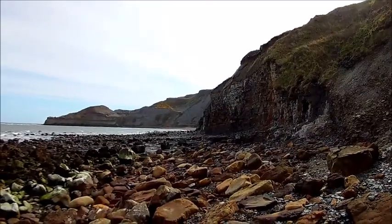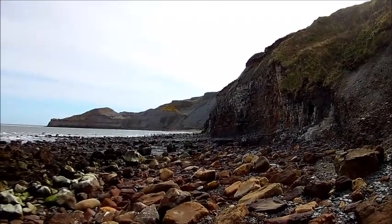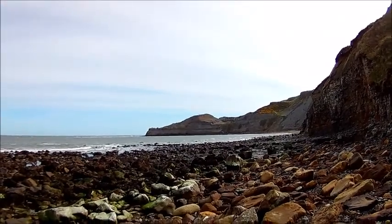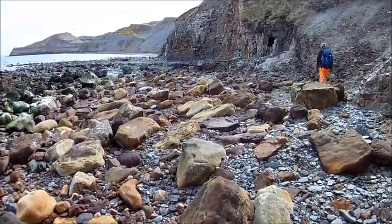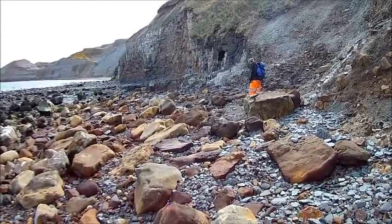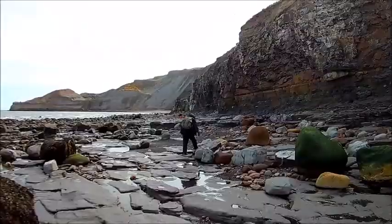So we've just got round the first bay now. There's Kettleness Sands just in the distance there. There's the headland at Kettleness, which is where we want to get round today. We'll have a quick look round here, see if we can find anything. Basically we'll just follow Mark, seeing as he seems to be the lucky person today, and other chumps will just follow behind him picking up his scraps, and we'll take some more film.